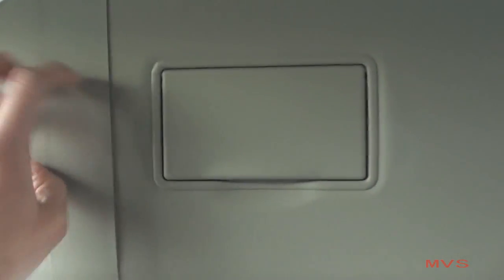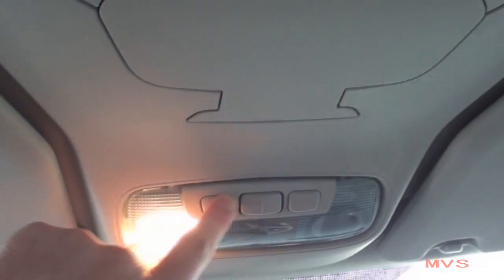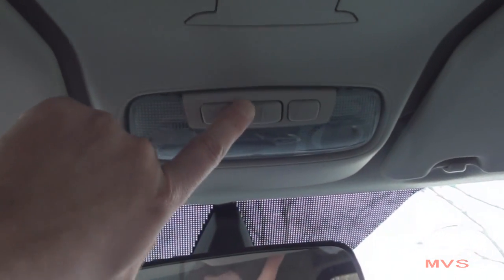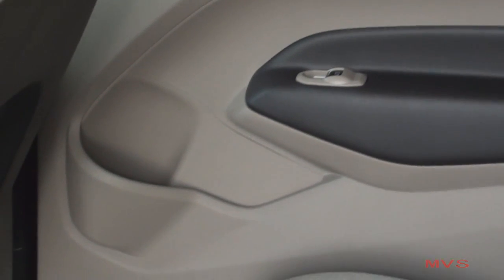The large sun visors include unlit vanity mirrors. The ceiling also includes 2 map lamps, your interior lighting controls, and an overhead storage shelf. The sliding door trim includes your window control and individual cup holders.